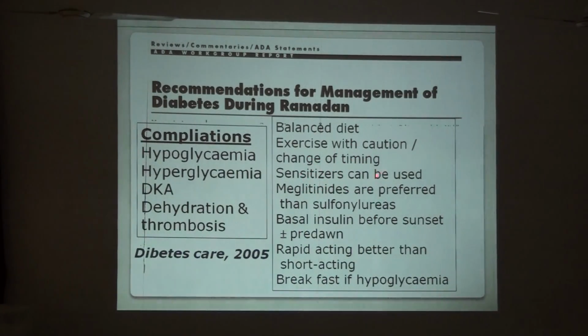Sensitizers may be used because they don't cause hypoglycemia, that should be counseled to the patient. Meglitinide is preferred over sulfonylureas because meglitinide has a short onset and offset of action. So before this heavy dinner at evening time, they can take meglitinide and the action will wane off later. And same is true for basal insulin.